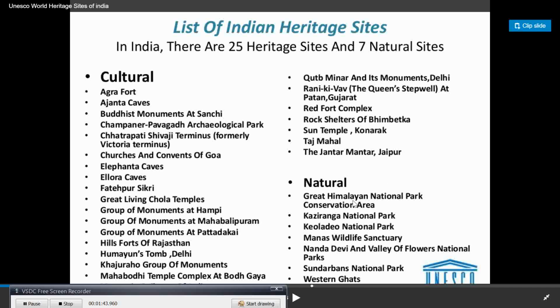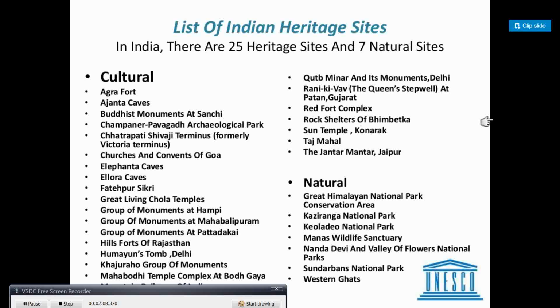Okay, next these are the natural World Heritage Sites: Great Himalayan National Park conservation area, Kaziranga National Park, Keoladeo National Park, Manas Wildlife Sanctuary, Nanda Devi and Valley of Flowers National Parks, Sundarbans National Park, and Western Ghats. Let's see next. We'll see them one by one.